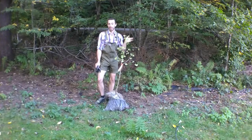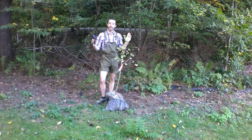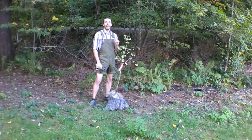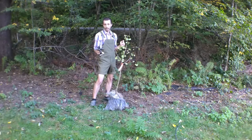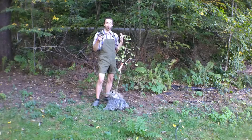Welcome back to Plant Something Sunday, where this Sunday I am planting a ginkgo tree. And it is officially autumn, which I am clearly ready for. As many of you know the saying, the best time to plant a tree was 30 years ago. The second best time is right now. We're going to keep up with planting throughout the autumn.